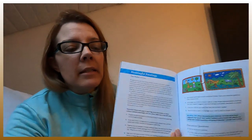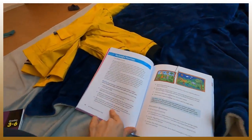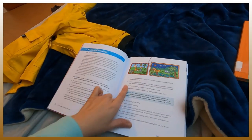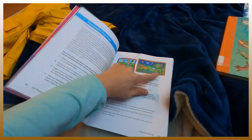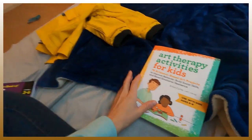Lastly is meaningful painting. Meaningful painting is just painting out your feelings. That's essentially what they're saying. I mean, they go into, oh, let's take a paper bag and make these really pretty, but I'm all for just painting out your anger. If you wanna do slashes, if you're feeling black and you paint black on there, whatever you're feeling, paint it out.